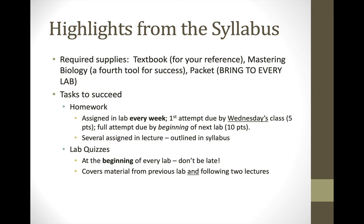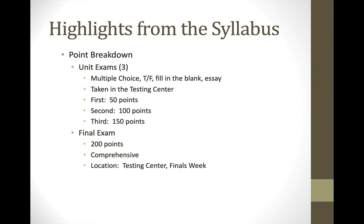In lab, you will take a quiz at the beginning of every lab. It is only offered the first 10 to 15 minutes of lab, so if you are late, you will miss it. And that covers the material from the previous lab and the following 2 lectures, and your TA will go through all the details of that in your lab when you meet with them.